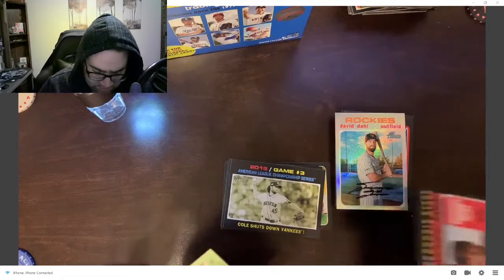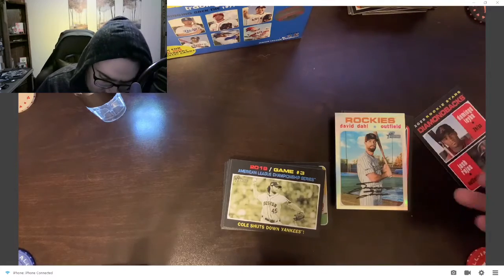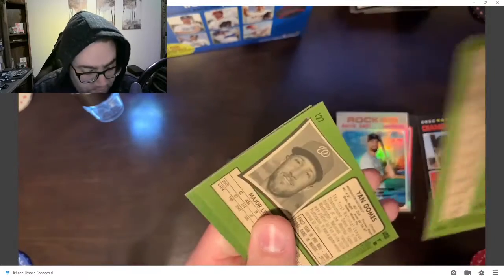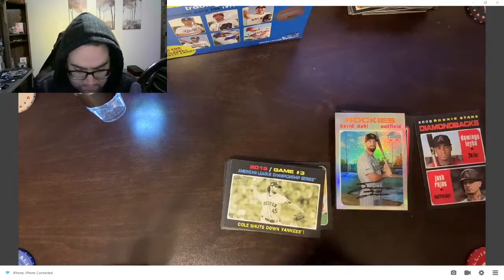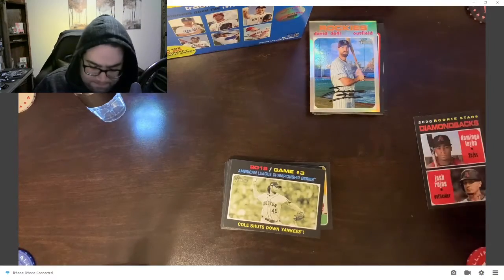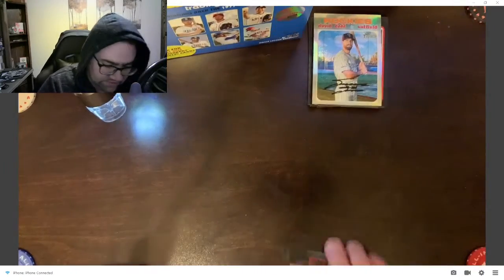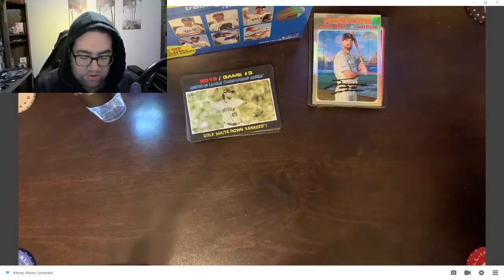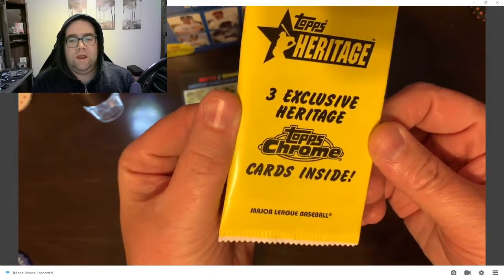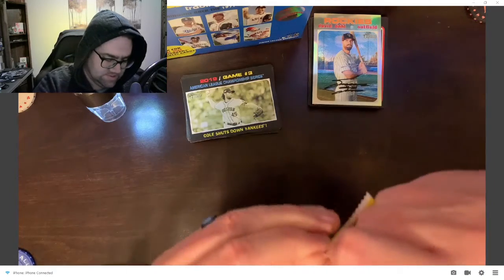Oh, rookies. Okay, fine. I don't want to put it on top of Dahl right now, though. That was my shiny card. Inserts, get those out of here. We'll do our three exclusive Heritage Topps Chrome cards inside. Haven't seen a Rosario yet.